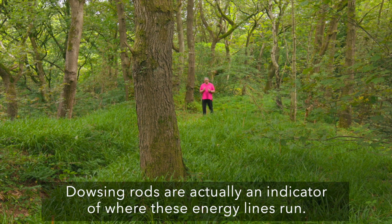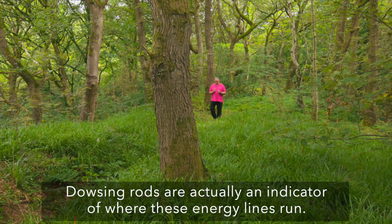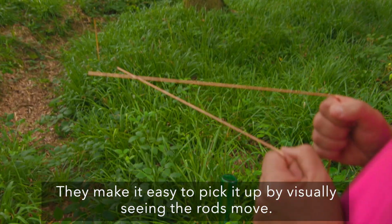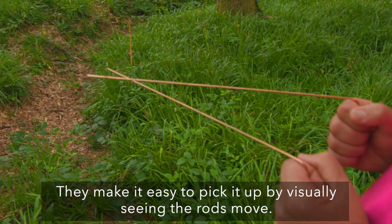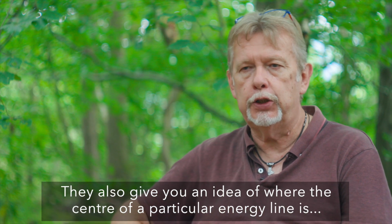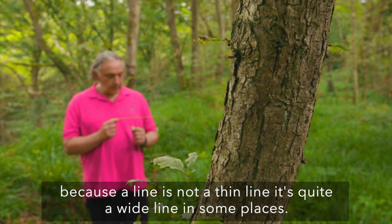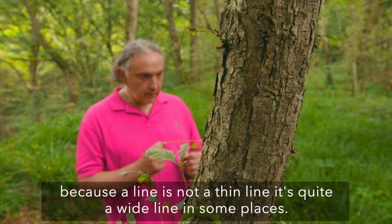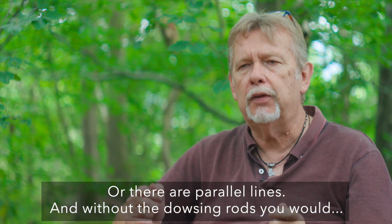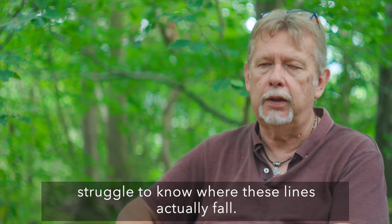Dowsing rods are actually an indicator of where these energy lines run. They make it easier for you to pick it up by visually seeing the rods move. They also give you an idea of where the centre of that particular energy line is and where the outside edges of that particular line are, because a line is not a thin line, it's quite a wide line in some places, or these parallel lines. And without the dowsing rods, you would struggle to know exactly where these lines actually fall.